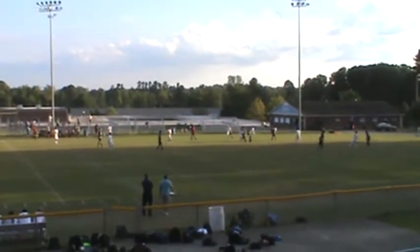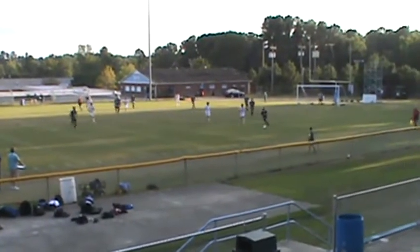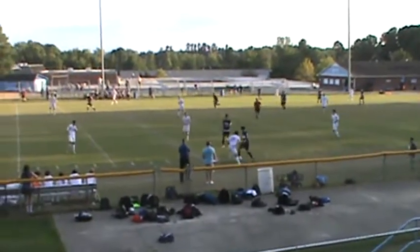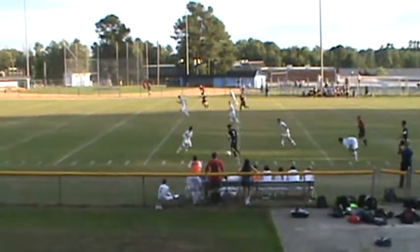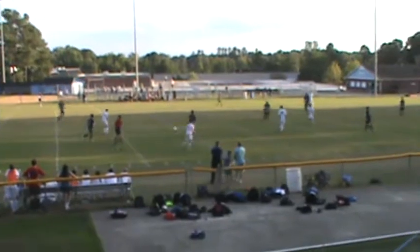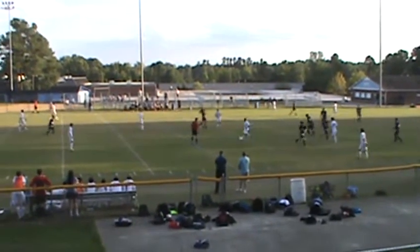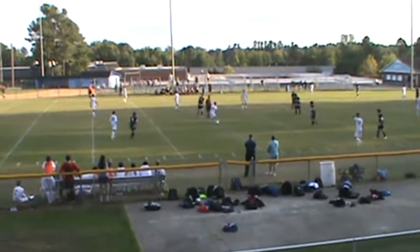Number 14 is down. Vikings trying to get that thing in a hurry. It's starting to stay well. They have a lot to battle here. Now it's number 3. Number 14. 13 minutes remaining in the second half.